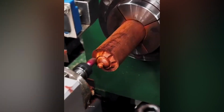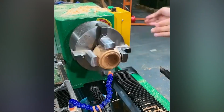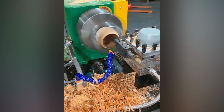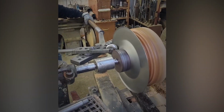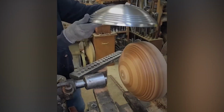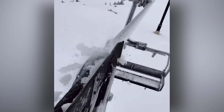Proof that machinery can almost create art. Another woodworking lathe doing its thing. The fine art of metal spinning. Like plate spinning, but much less dorky. This gadget scrapes the snow off ski lift cables, because, let's be honest, you couldn't pay a human enough money to do this.